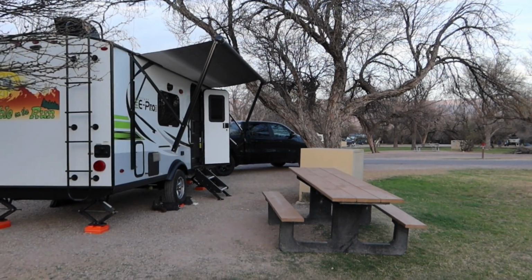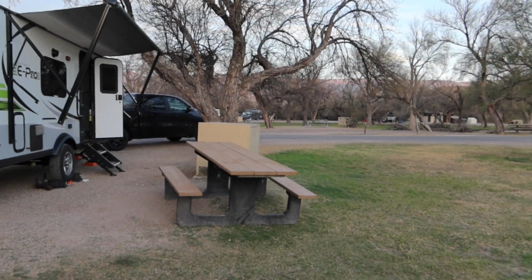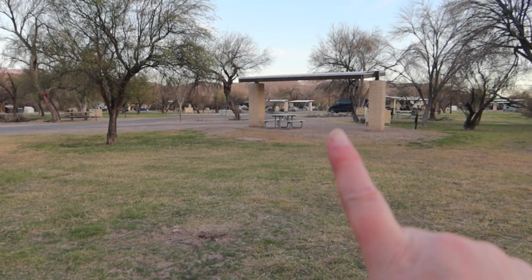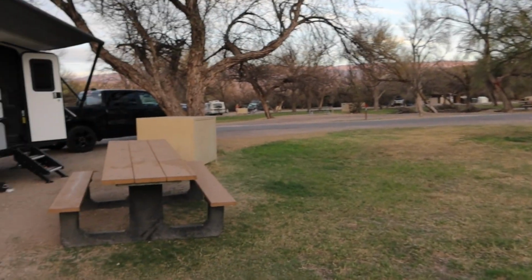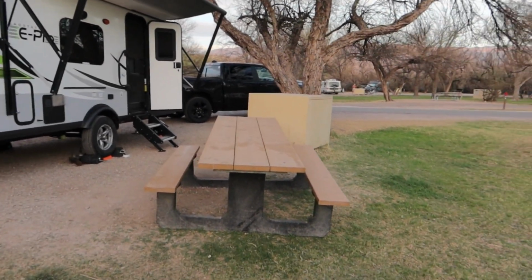Thought I'd show you around our campsite and the park, basically. A quick little tour. Some of the campsites have these really cool pavilion things over them, which is great for shade. Ours happens to not, but we're fine because we've got, of course, the awning out.